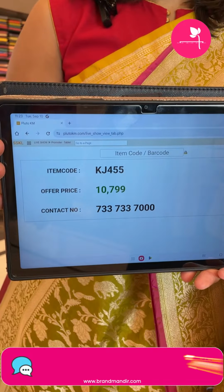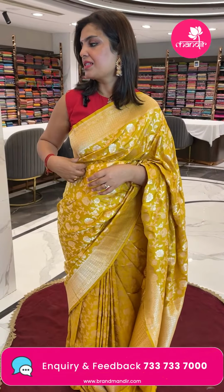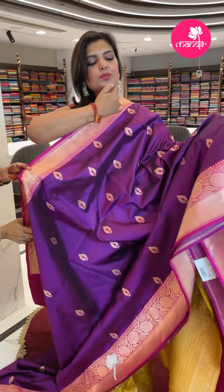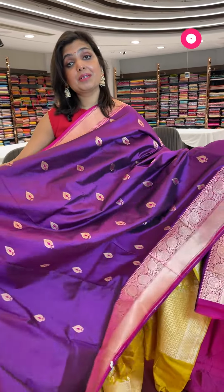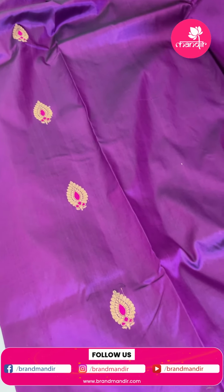The code is KJ455. Offer price is 10,799. So next saree, which is a nice pattu Banaras combination again. Beautiful and chip purple color. Lovely purple with hot pink contrast. Lovely saree. We have this lovely raindrop shape booties running all through the saree.